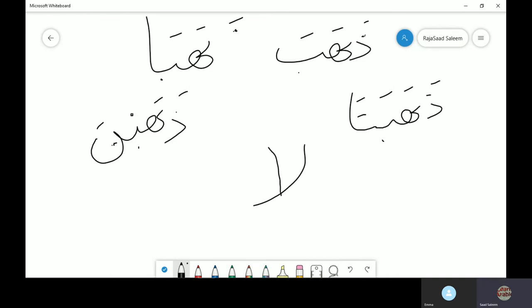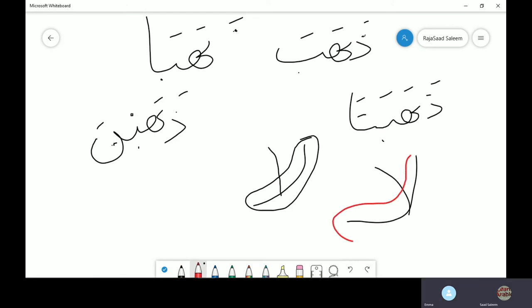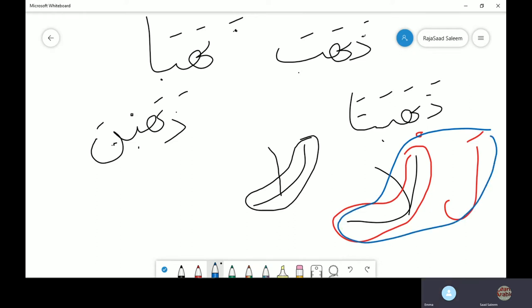There you see this type of lam. So this one is lam. Let me write again. This is lam and it has sukoon on it. We have to join lam fatha of the previous word with this. We'll join these two, read these two words together and read this alif separately.